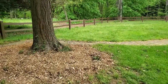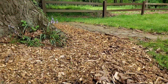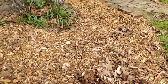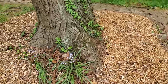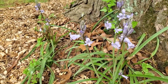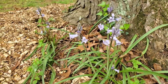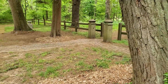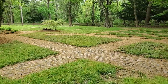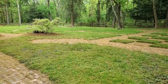Got something else growing over here too. There's a couple of them. We have this, and there's more growing up by the tree here. So if anybody knows what these are, please let me know. Type it down in the comments. I'm not sure myself what they are, but as I've mentioned before, I'm not a horticulturalist by any means. And now we'll go check out the hostas.